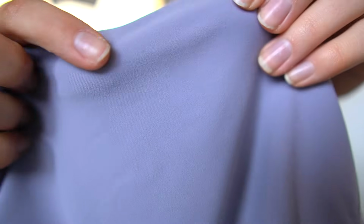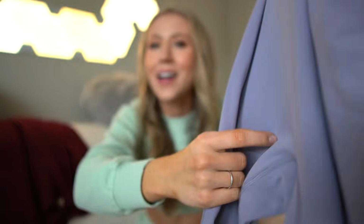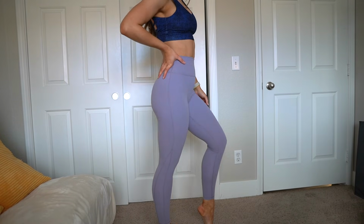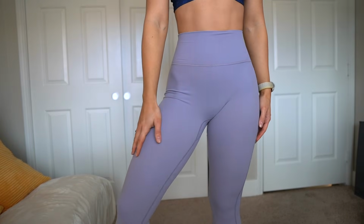So soft. Here's a close-up. This one definitely does collect more pet fur and all that, but it is my preferred material just because I love soft leggings. But super high rise, no top band, no front seam, and we have that butterfly back detail, still very flattering on the glutes, and a little seam detail down the leg as well.